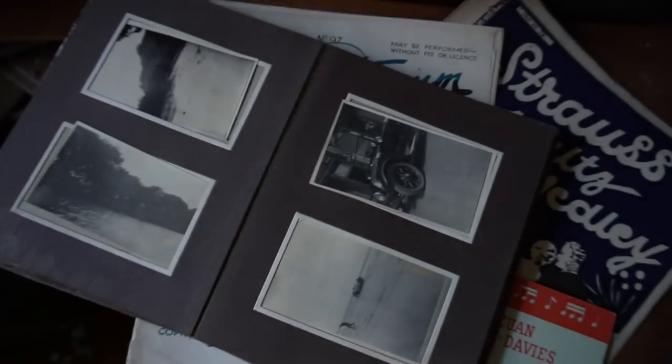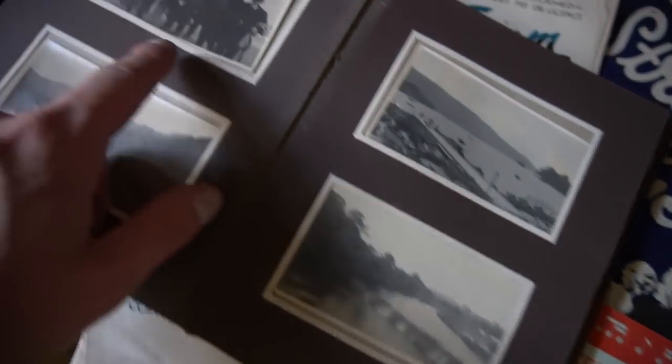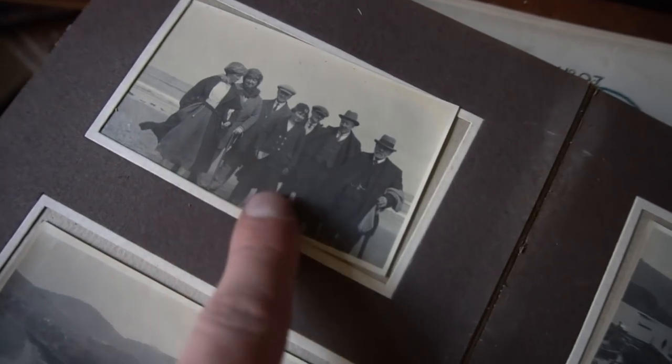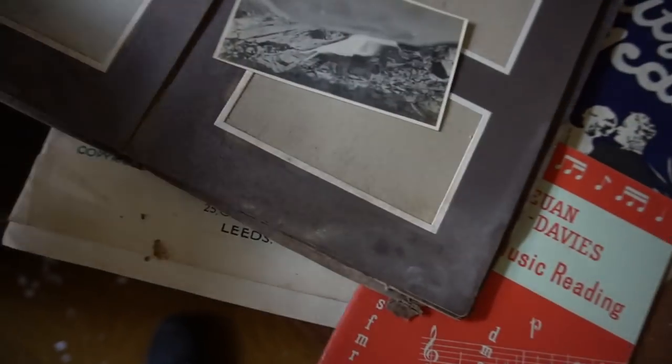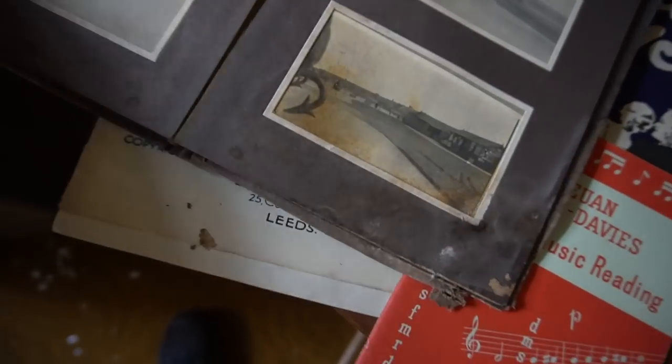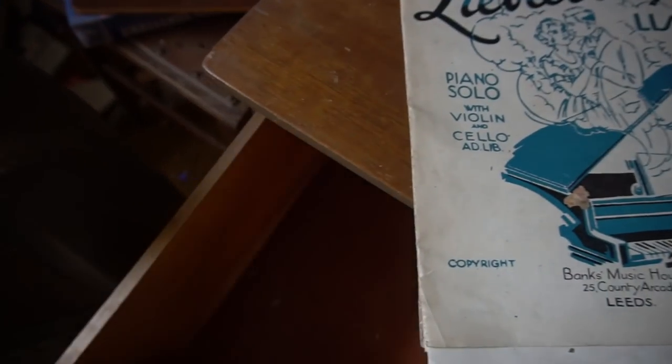Wow. Let's see if my light looks better with it off. You think these people, probably long gone. The old cars. This is history just rotting, literally rotting. People's memories, maybe family, just literally sitting there. I'm gonna put this, it was on the floor, but I'm gonna put it in a drawer.